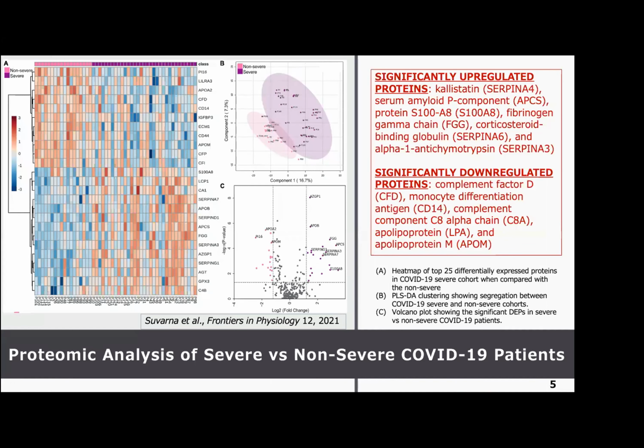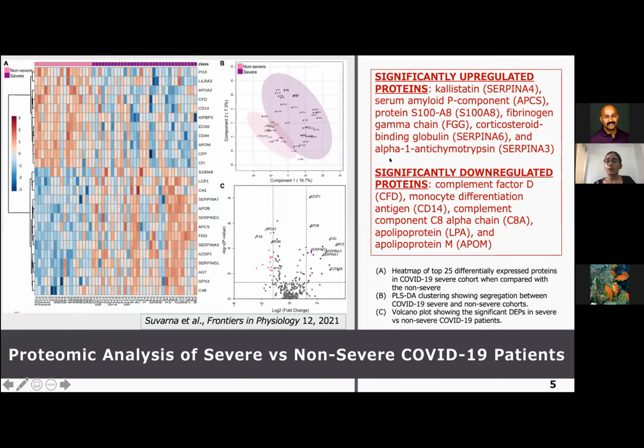The proteome analysis of severe versus non-severe COVID-19 patients led us to identify some proteins that were significantly upregulated or downregulated in severe patients as compared to non-severe patients. And this is the heat map for the same. Again, except for one or two samples, the two cohorts were separating, as you can see in this PLSDA clustering plot.